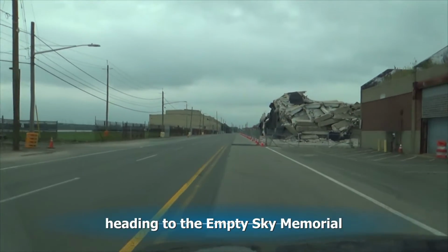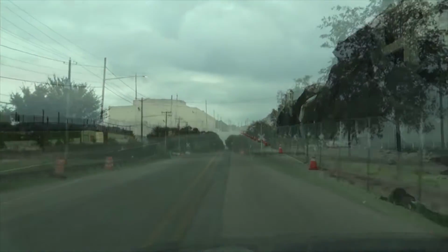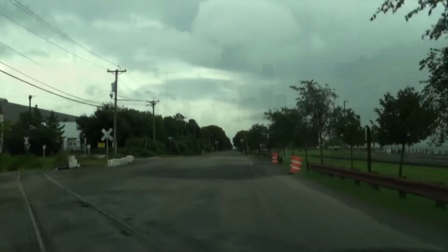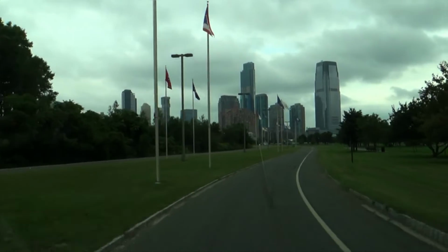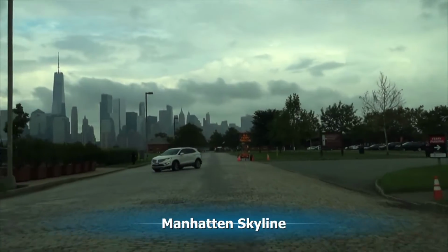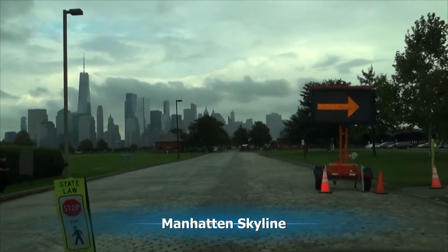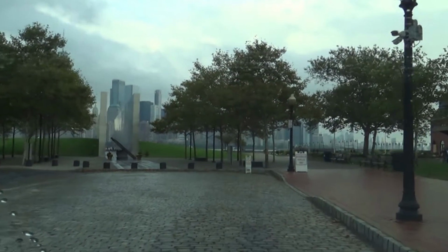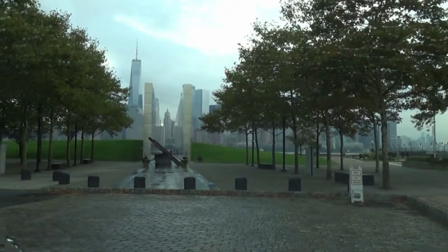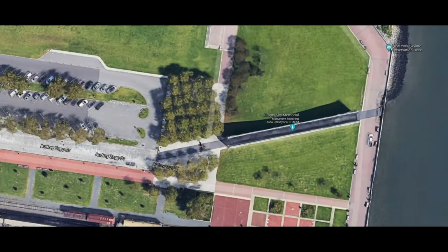Now it's time to head to the second of the memorials for 9/11, the Empty Sky Memorial. As we drive up to the Empty Sky Memorial, we see the Manhattan skyline across the harbor. As you look between the two walls, this is where the two Twin Towers would have stood, and the walls represent those towers. It is located by the old railroad terminal.